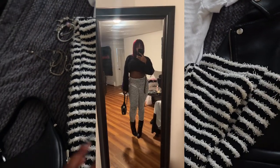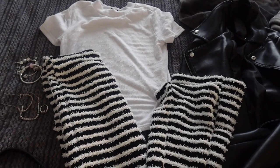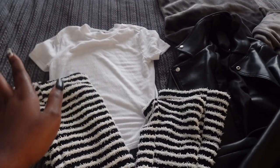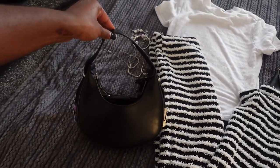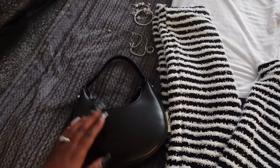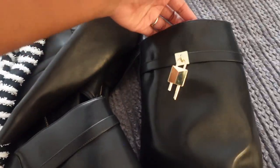I was gonna go with a black shirt. I'll insert a clip, but that shirt looks tacky as hell. So we're gonna go with this white shirt. These came from Shein. I got this little boho purse from Shein. This is the purse that I'm wearing. As you can see, the detailing kind of matches the detailing on the boots.